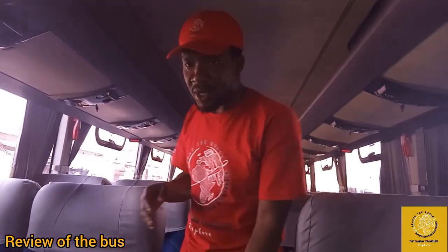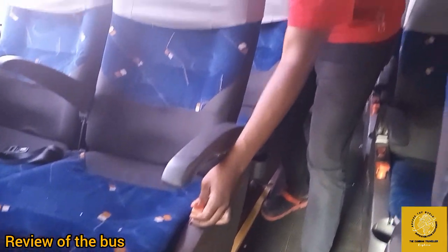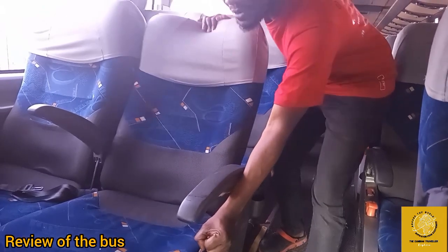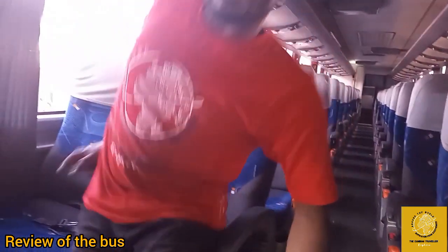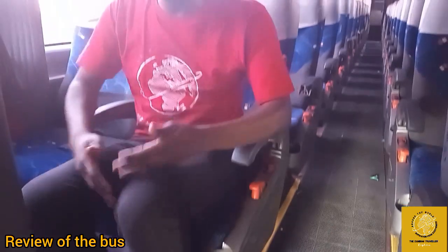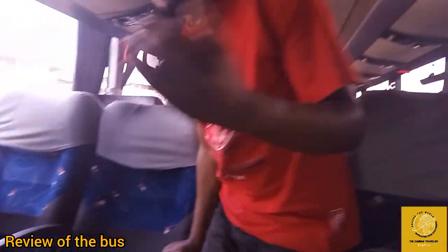So if you can come through, you can see this is the adjustable seat. Whenever you want to use it, you simply press here, and you can adjust backwards, where you can sit or sleep. And this is where you can put your drink if you like. The legroom is quite big, the space is very big.